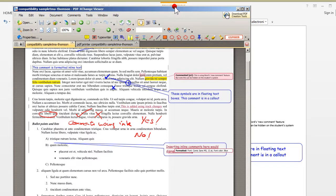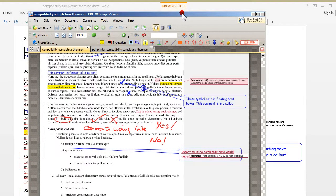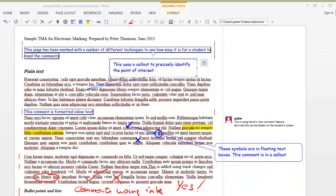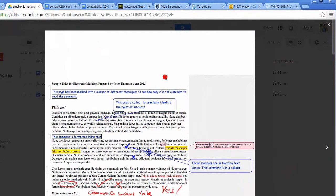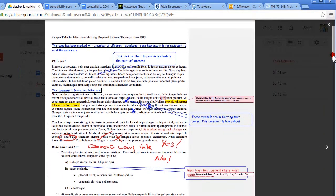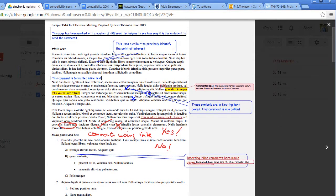If we go to Google Docs and examine our PDF, so if we look at the PDF online, what we see is exactly the same as the PDF saved from Word 2013. So the PDF version appears to be the only compatible way of returning marked work to students that gives a good possibility that they will actually see what we intended them to see.